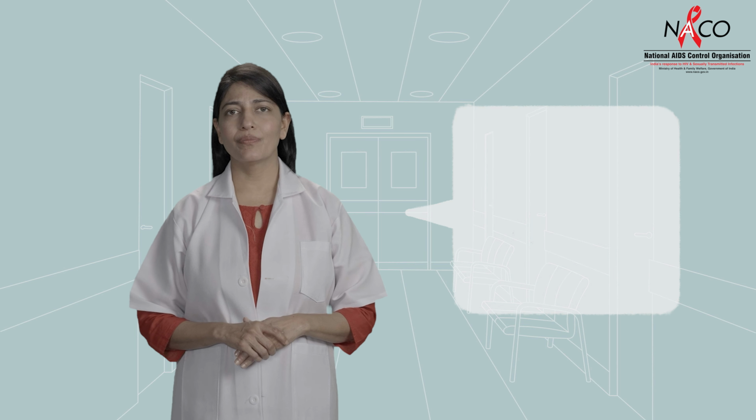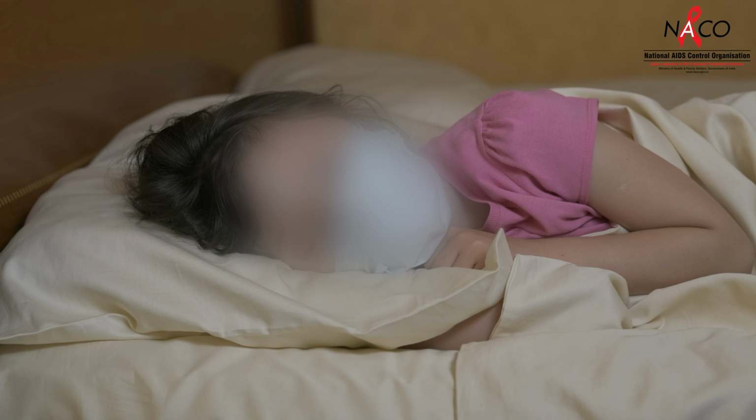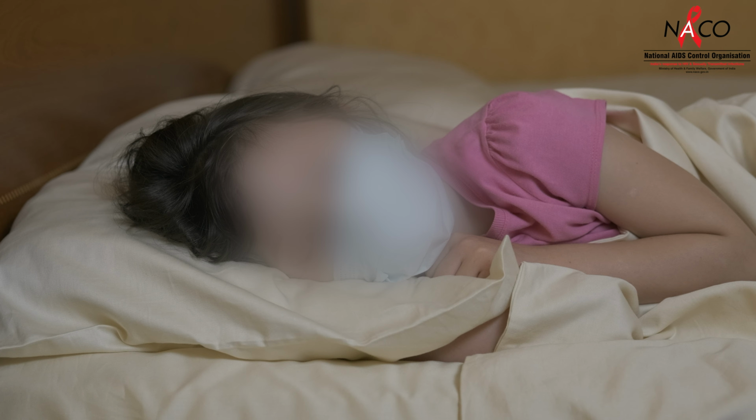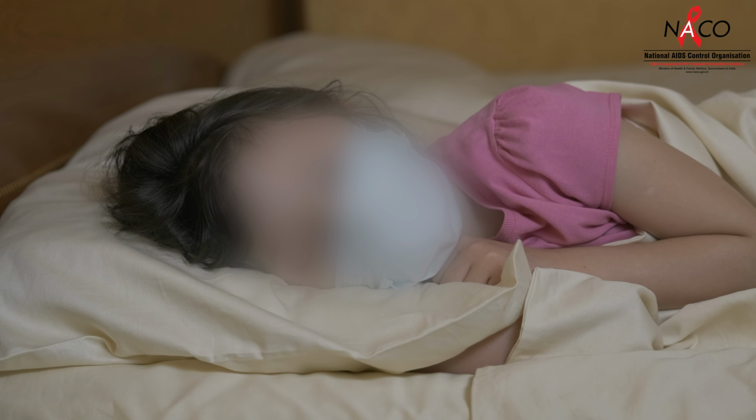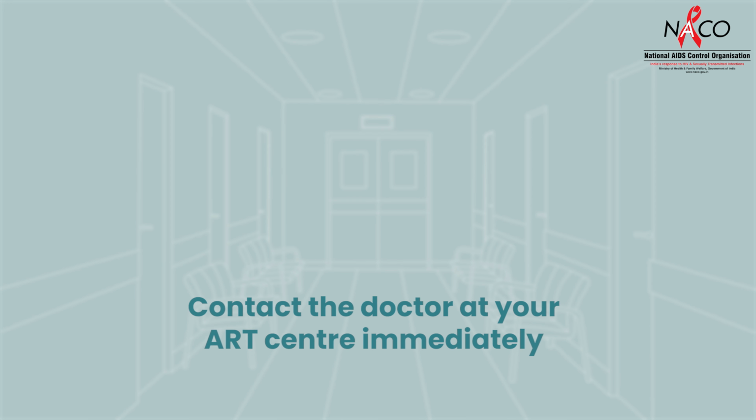Sometimes some kids might feel sick after taking them. Side effects like nausea, vomiting, stomach pain, feeling tired, headache, or trouble sleeping could happen. Don't worry too much, but do share these events with your doctor to assess their severity. Mild side effects usually go away on their own in about 2 to 4 weeks. Some kids might have serious side effects like skin rashes, high fever, or jaundice. If this happens, contact your doctor at your ART center immediately.